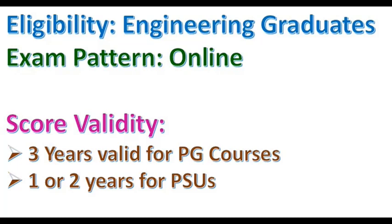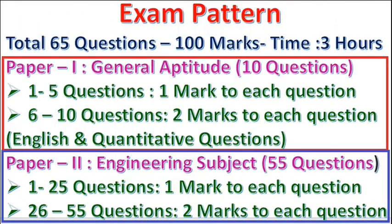The exam will be conducted online. Once you clear GATE, your score has a validity, and the validity is of two kinds. It is valid for 3 years for entry into PG courses. And for entry into PSUs, public sector undertakings, it is valid for only 1 or 2 years. We'll see the other details.